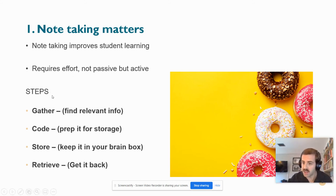So kind of the steps to learning something that note-taking almost checks off all of them are, number one, you got to gather the information you need to see. And usually if you're sitting and watching a video or listening to a lecture, all the relevant information is right there. Then you need to code it. It's called encoding in your brain. It's basically you're prepping information for storage in your brain. You can't take a perfect digital mental image of me saying these things to you, or of a textbook, right? You have to condense those things into a way that your brain can actually store them. And then you actually have to store them. You got to put them in your memory.